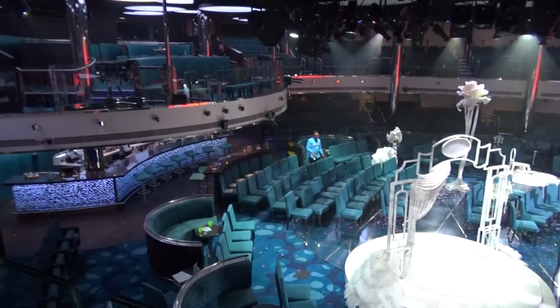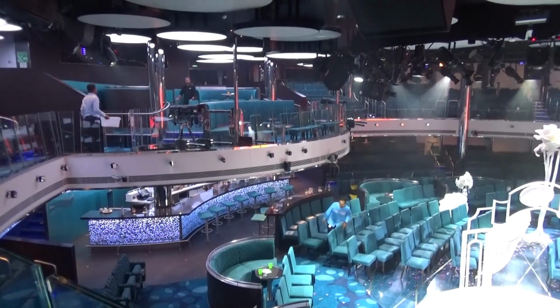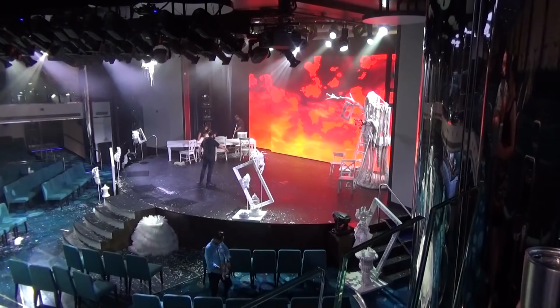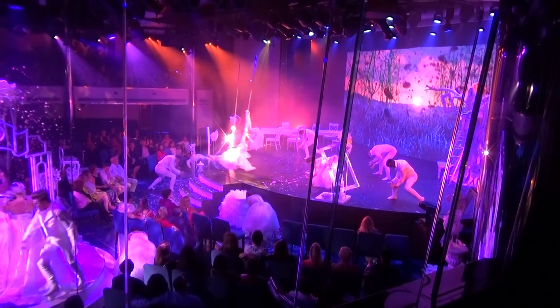So here's the Liquid Lounge on board the Carnival Horizon. This is their main show theater. And on a 2-night cruise, you really don't get the full aspect of that. So on night 1, there was a welcome aboard show, which was kind of like your standard welcome aboard show stuff. Night 2 was one of their big performance shows called Celestial Strings, and it was actually really good.